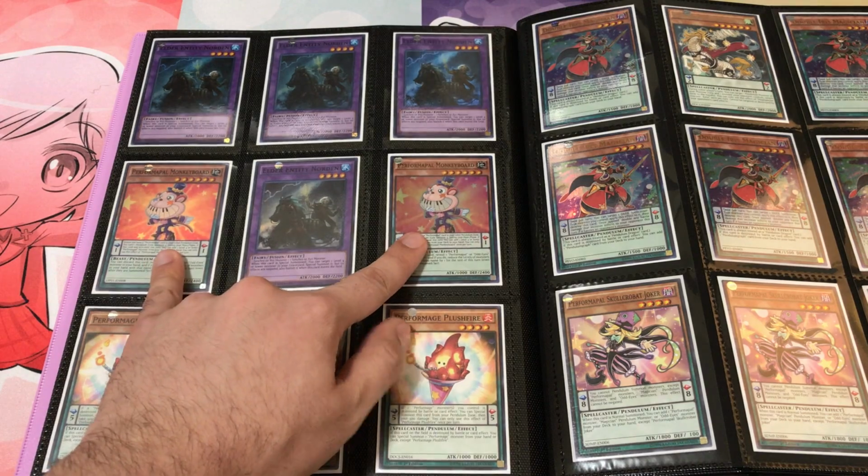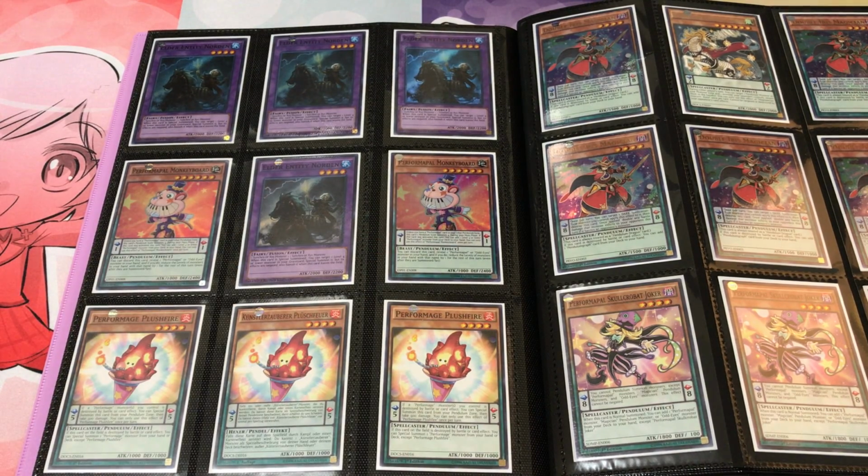But with the monkey boards, now a lot of people say we can get this card back to 1, and I agree in a sense with all the different search cards we have now. One monkey board wouldn't be too bad for Performapal decks.